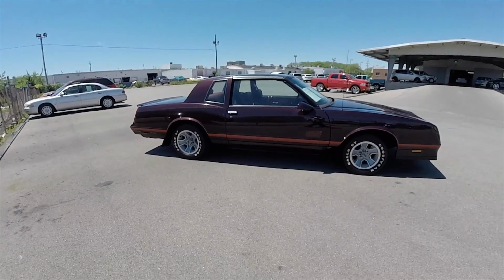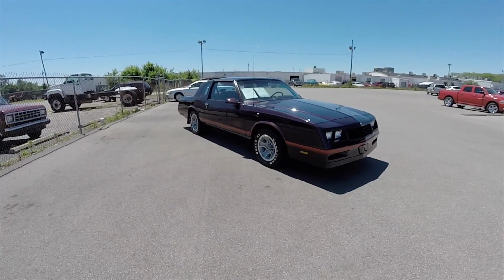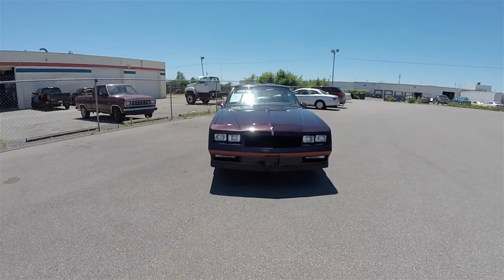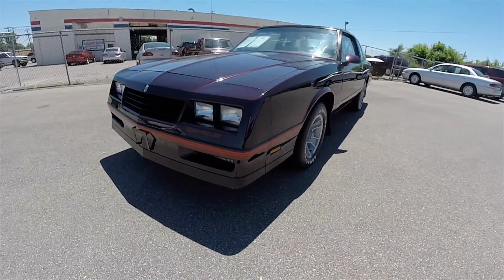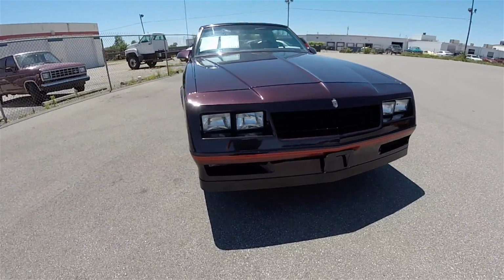The Monte Carlo SS is different from the LS and CL coupes in the fact that they had a more aggressive styling, more geared towards the NASCAR appearance, had a performance front end with recessed quad headlamps, black egg crate grille. You also had a performance bumper with integrated turn indicators and the iconic red stripe bisecting the bumper.